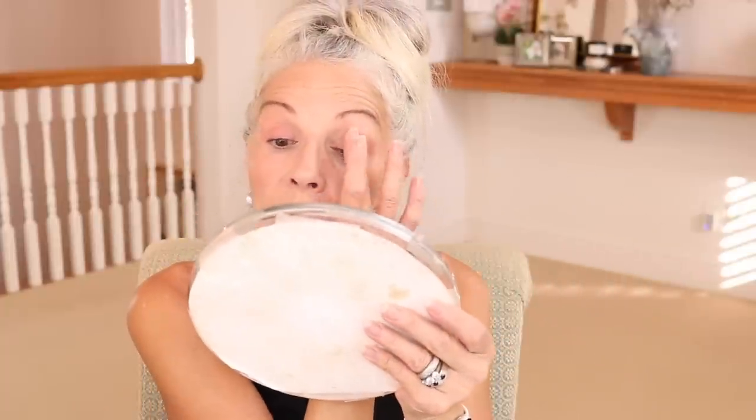I used the Fit Glow Beauty cream blushes today, and I put the peach one down, and now I'm laying the Alina over it. It's really beautiful, just gorgeous. Look how pretty that is, just beautiful.